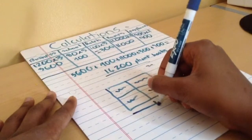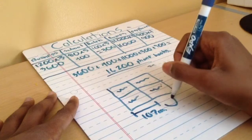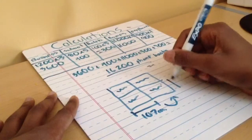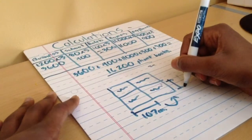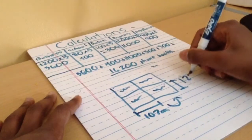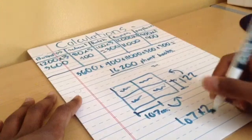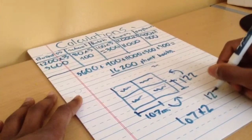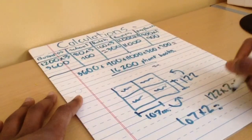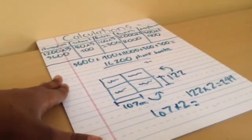Okay, so now we have to find the dimensions of the truck we need. So this one right here, if we stack it like that, 107 is going to be there, and so is that one. And for the height, this one is going to be 122 centimeters, and so is this one, and so is the other side. So 107 times 2 and 122 times 2, and we get 244. And for the other question, 107 times 2, we get 214.